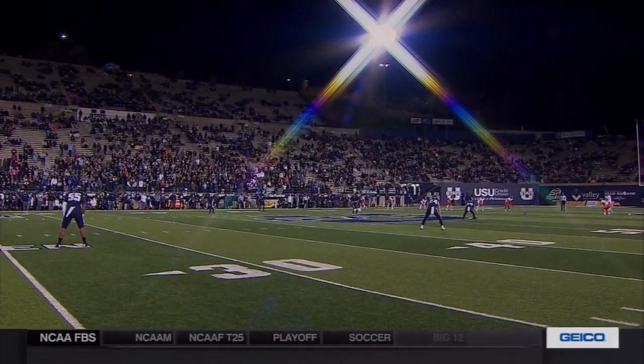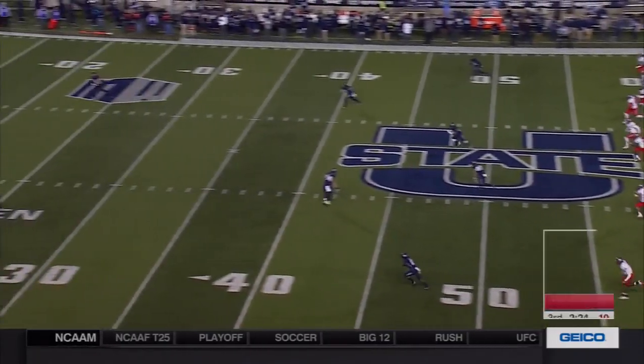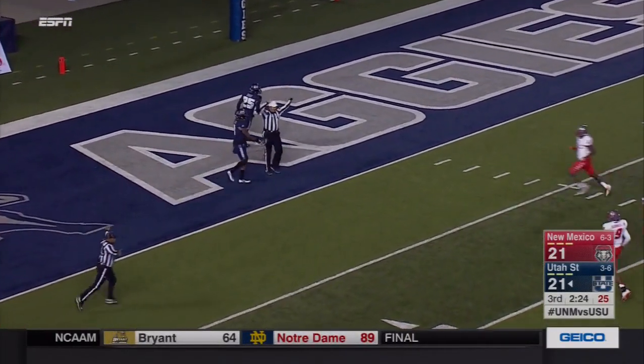New Mexico to kick off. They have just tied this game with another Terrion Gibson touchdown run and a 2-point conversion. A gamble, but it paid off. Ellison will take a knee.